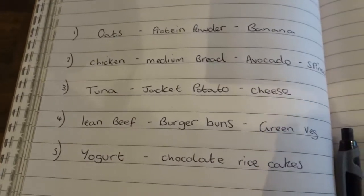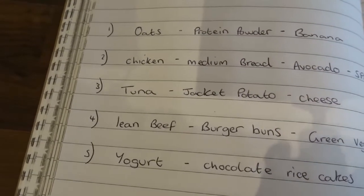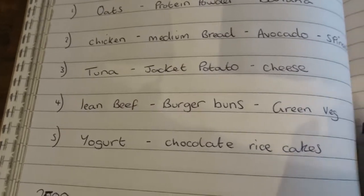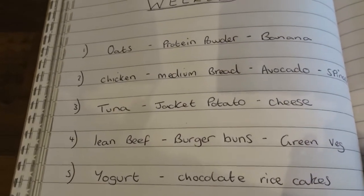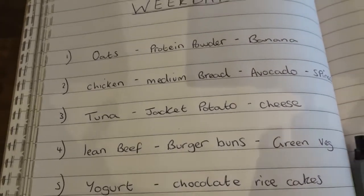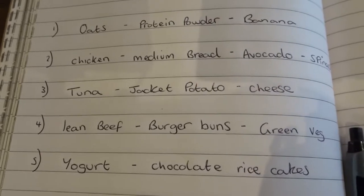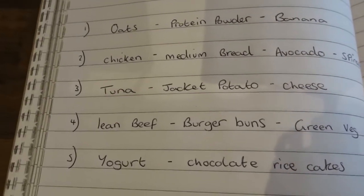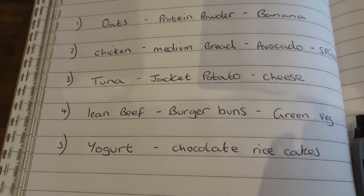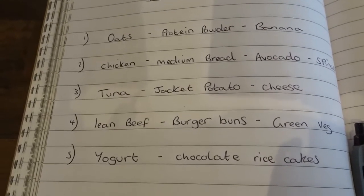And then this might be when you get home from work, you've got a tin of tuna, protein serving number 3, jacket potato and cheese. That's a very easy meal to make. You're probably going to have to add some light mayonnaise on the end of there. And then for dinner, this is lean beef, burger buns and green veg. So straight away you can see that's going to make you your dinner. You've chosen to have burgers for dinner, which is a pretty good choice.